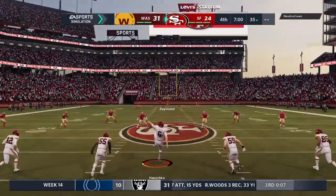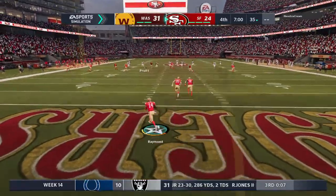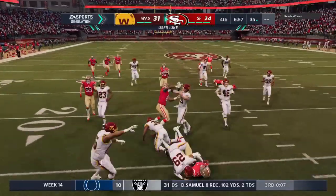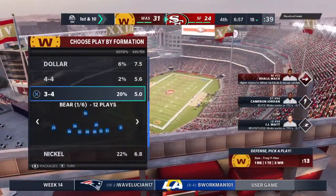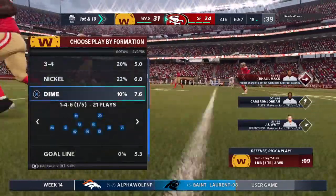Here's Hauschka now to kick it away. Taken about 7 yards deep. And he'll be brought down shy of the 20, so the decision to bring it out of the end zone, not a good one. Take over 1st and 10 at their own 18-yard line.